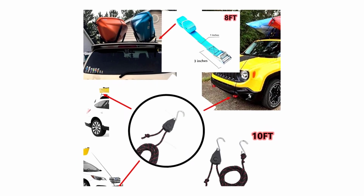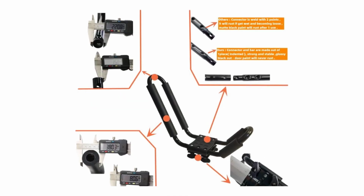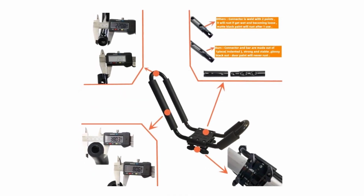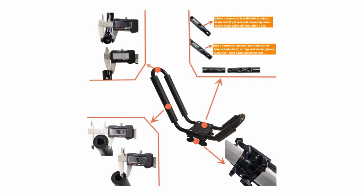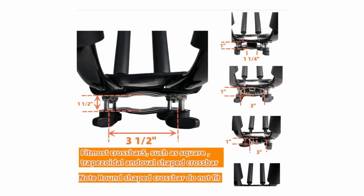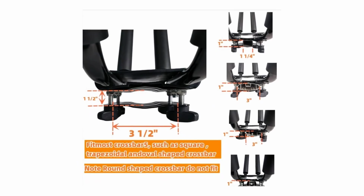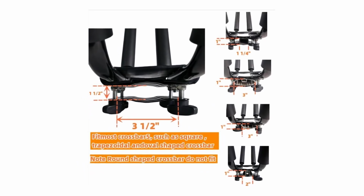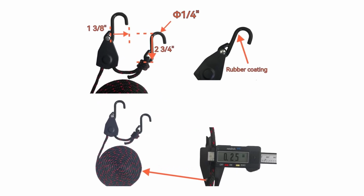Hardware's standout feature is its 600-pound brake-strength tie-down straps, which are factory-tested for durability. The quick on-off hardware makes installation and removal a breeze, and the universal fit ensures compatibility with most square, oval, and flat crossbars. However, it's worth noting that the rack is not suitable for round crossbars under 1.2 inches in diameter. So double-check your vehicle's specifications before purchasing.